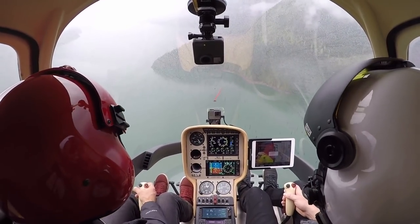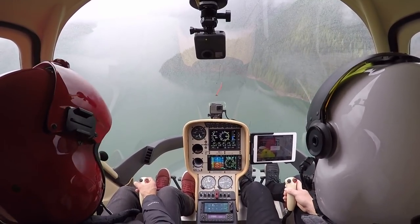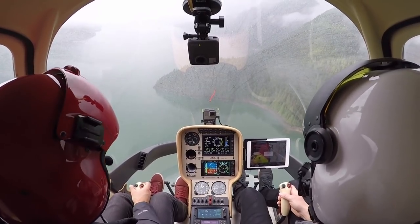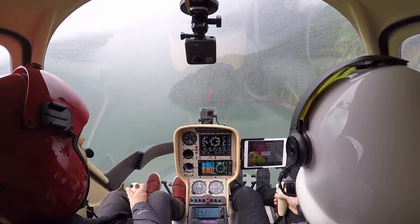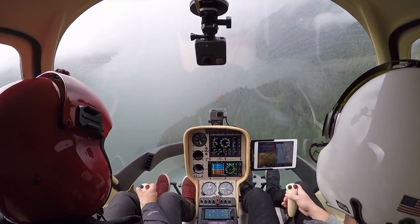But in this instance, it's actually much safer to turn towards a mountain than it is out over an abyss of nothingness that you can't really see, okay? Okay, so we're going to do another one. You're going to do this one. I'm just going to ride along for safety. So we've got enough room to the mountain because we're going to be slowing down.